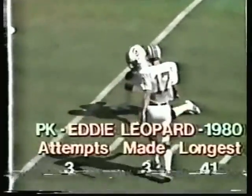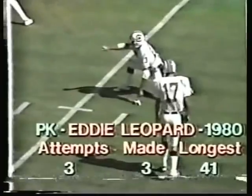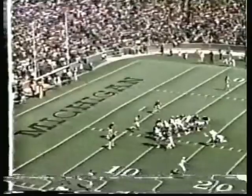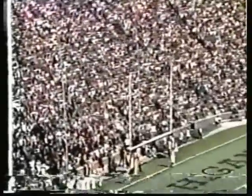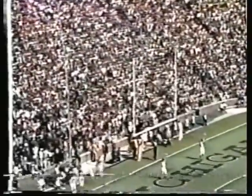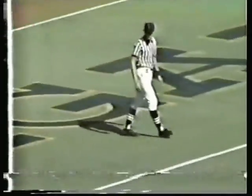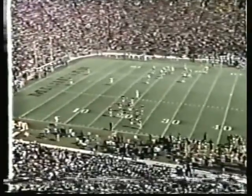He is 3 for 3 in field goal attempts this year. This one will be from the 16-yard line or 26 yards in length, and it is easily good enough as South Carolina jumps out to a 3-0 lead midway through the second quarter.